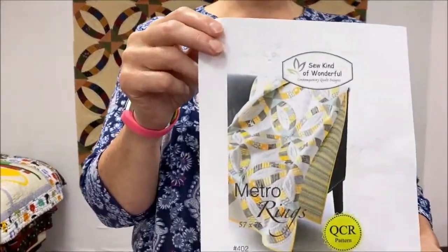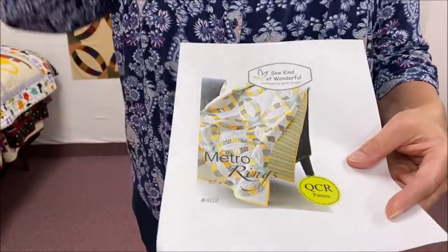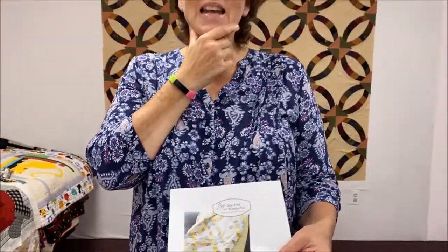It's called Metro Rings from So Kind of Wonderful. And you can see, this says they are a contemporary quilt pattern. Now, I would say probably, wouldn't you agree, Teri, like 90% of the people that came through the shop were really not contemporary people? Yes, I'm a little more traditional. We were very much more traditional.